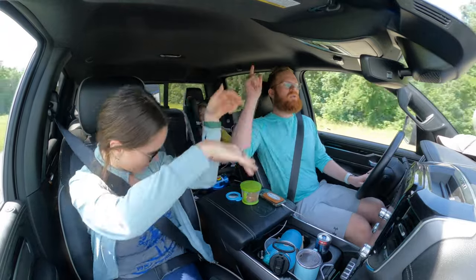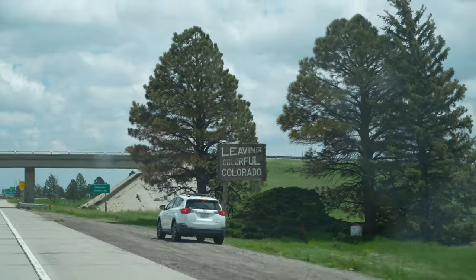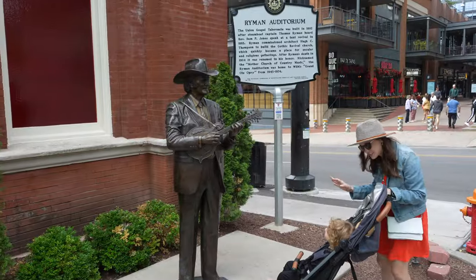Hi everyone. If you're new here, we are the Lindsays, and this summer we are taking our 33-foot RV Luna from Colorado to Florida and then back. Come along on this epic summer trip with us as we explore some of the great parts of the U.S.